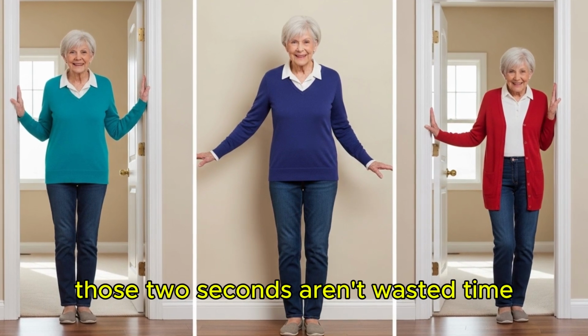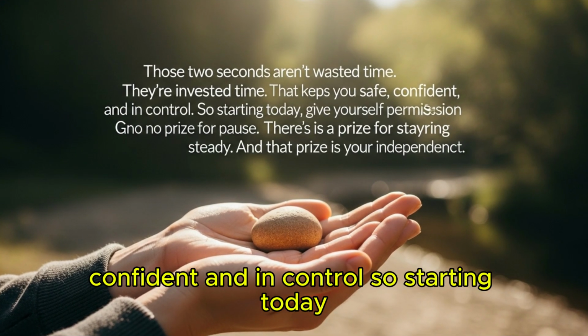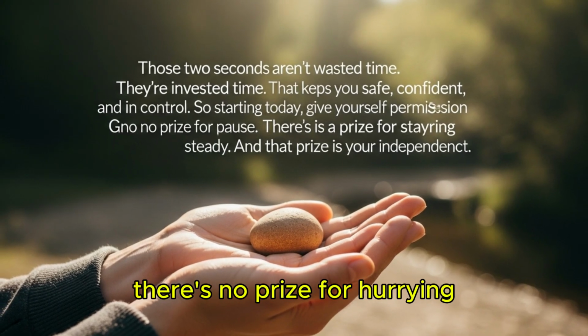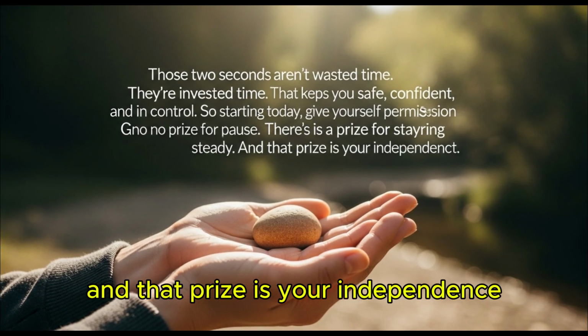Those 2 seconds aren't wasted time. They're invested time. Time that keeps you safe, confident, and in control. So, starting today, give yourself permission to pause. There's no prize for hurrying, but there is a prize for staying steady, and that prize is your independence.